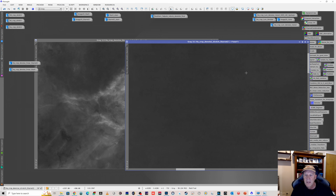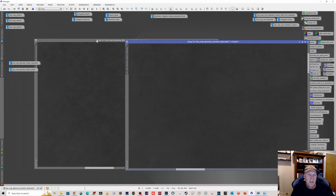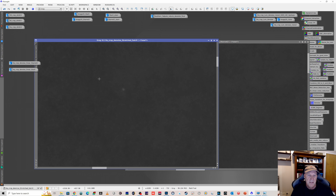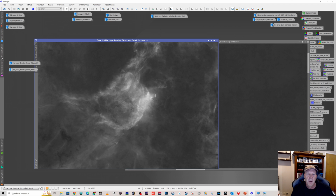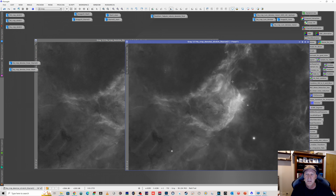Starnet 2, a relatively smooth background there. And if we go to Star Exterminator, we find that this blotchiness is still remaining. It's not as marked as it is on the linear images, but it's not as smooth and clean as it is on Starnet 2. So I have been mix and matching what I use when it comes to star removal.